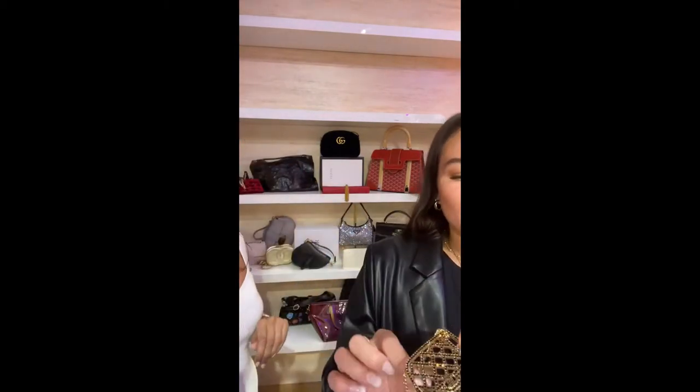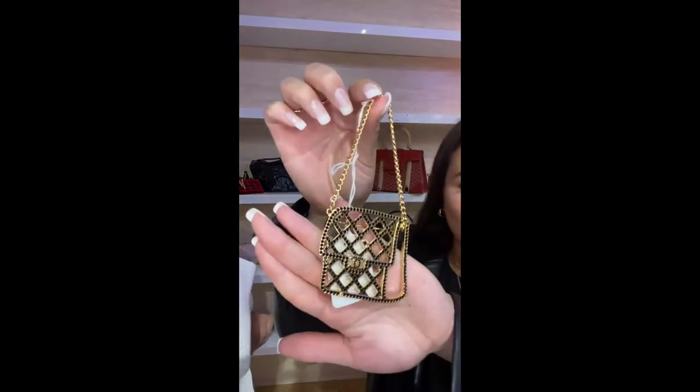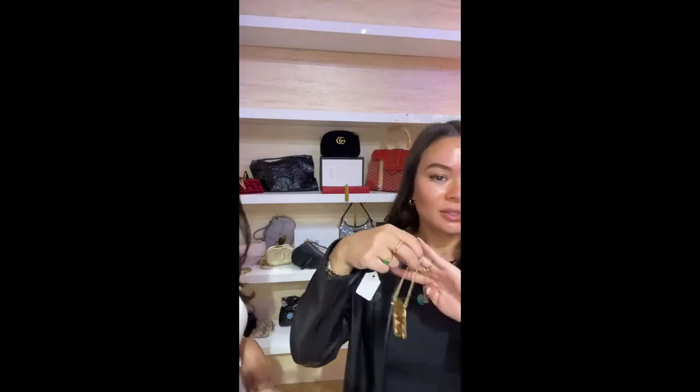How beautiful. So guys, if you wanted to, you could attach this to a bag. How cute is that? So nice. Do you know what you could even do? Attach it to a necklace and wear it as a pendant. Yeah, for sure, with a gold plain chain. Such a good statement piece.